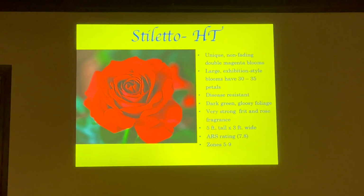When you see glossy foliage, you know that it's going to have some disease resistance to it, because that gloss tends to cause predators and disease to kind of slide off, which is always very nice. It has a strong fruit and rose fragrance, and it's 5 feet tall by 3 feet wide. The reason why the ARS rating is in parentheses is because it's only been on the market a few years, and so this is what its preliminary rating is, but they haven't had enough response yet to give it a complete one. And it's zone 5 through 9.